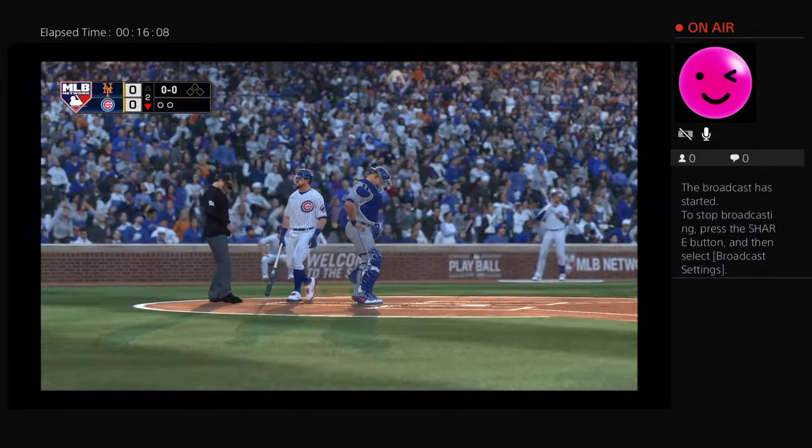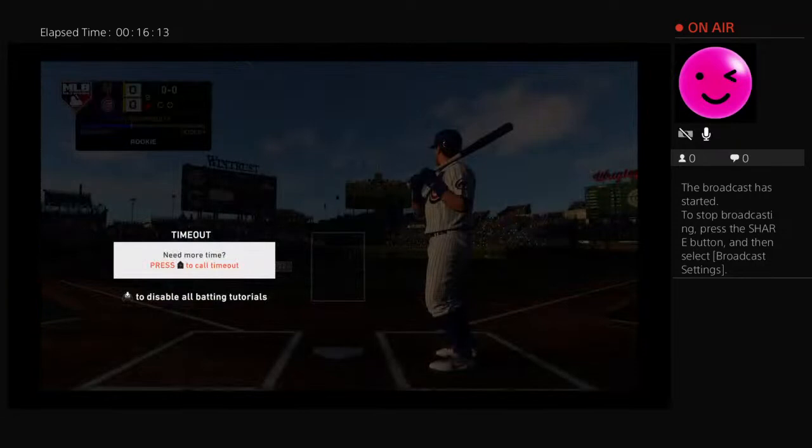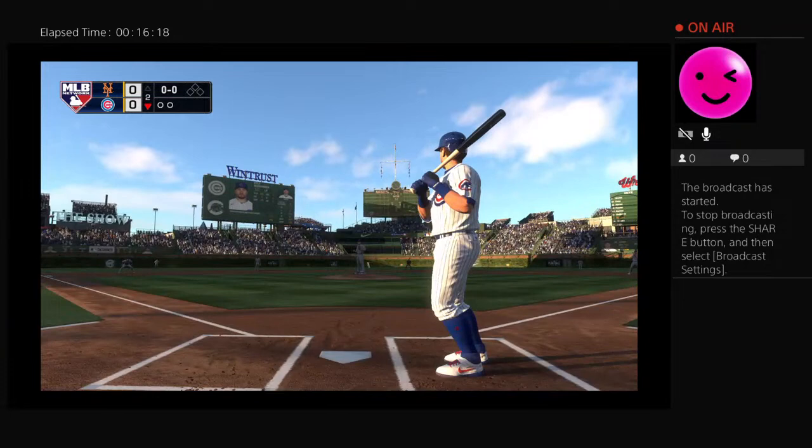So digging in now, Kyle Schwarber. He's set to lead off the home half of the second. The left fielder, Kyle Schwarber. Ready with the first pitch. Here it comes.